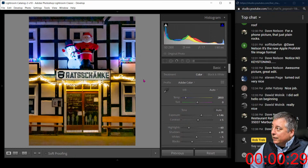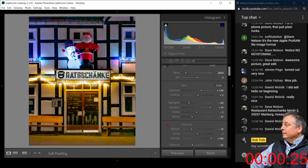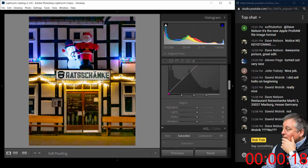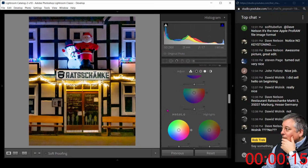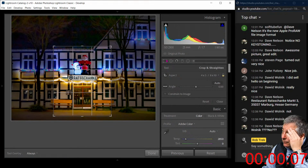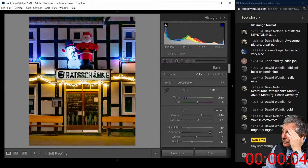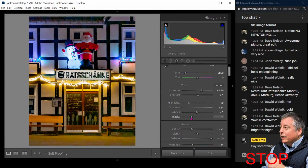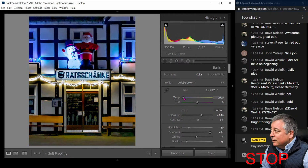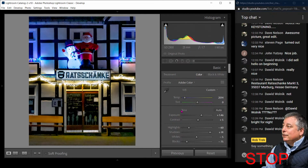All right, we're getting there. Let's add some. Let me just look at the whole thing again. Crush the blacks a little bit more. And oops, not that much. Just need a little less tungsten here. This is a little bit too yellow, too warm there. About 25, that's good.